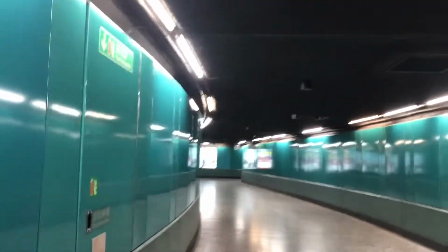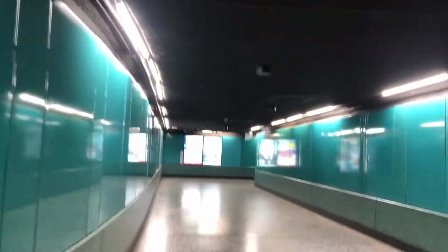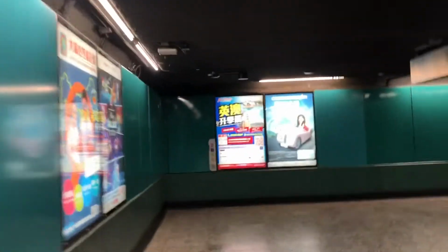Not really a whole lot of things to talk about right now, but don't expect a good score for the station. It's going to be pretty bad, but not as terrible as some of the other stations. Okay, so continue walking here. This is basically the whole station. Tons of passageways for you to walk, which is miserable. And turn back, that's it.